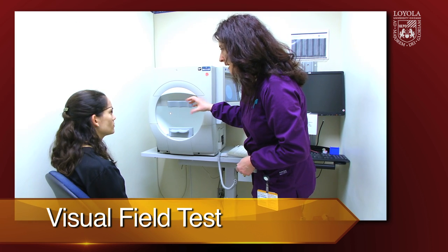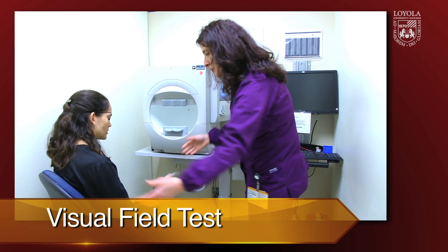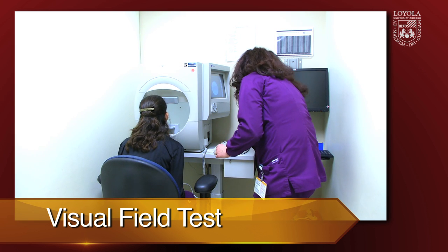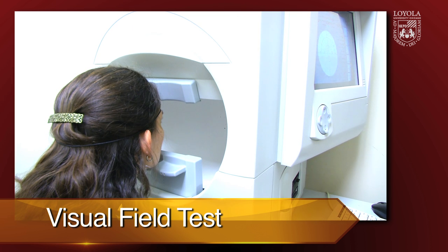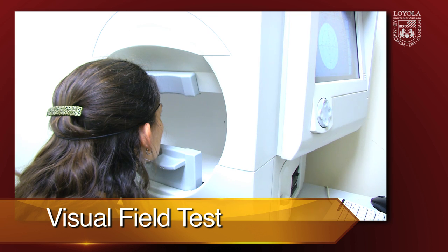In some cases, your eye doctor may want to check for defects or scotomas in your peripheral or side vision by performing a visual field test. Peripheral vision loss is one finding often associated with eye diseases such as glaucoma. Analysis of peripheral vision also may help identify specific areas of brain damage caused by stroke or tumor.